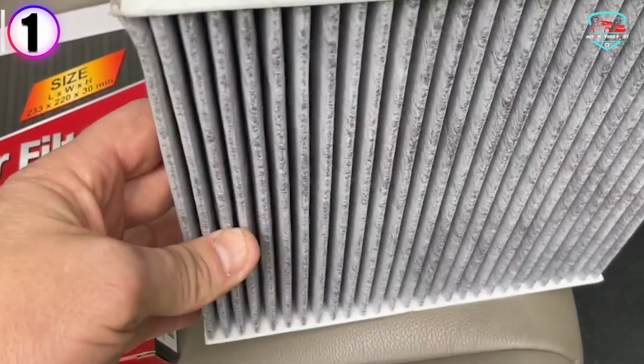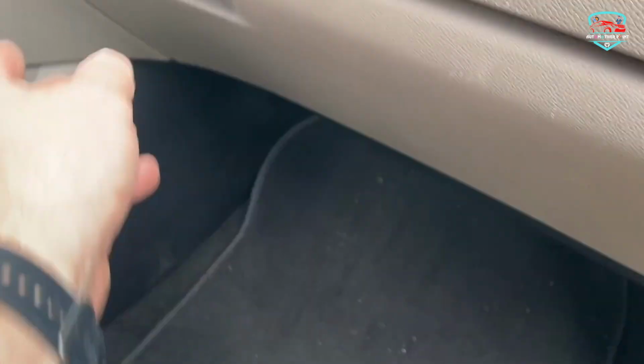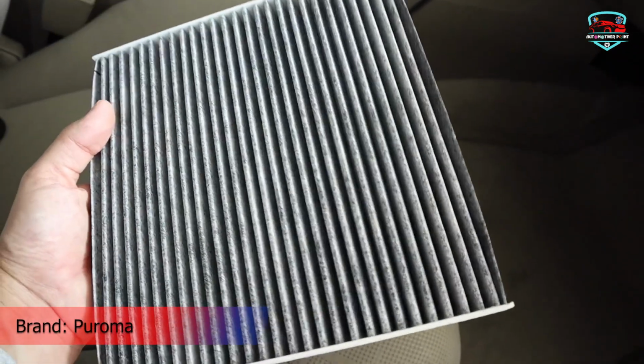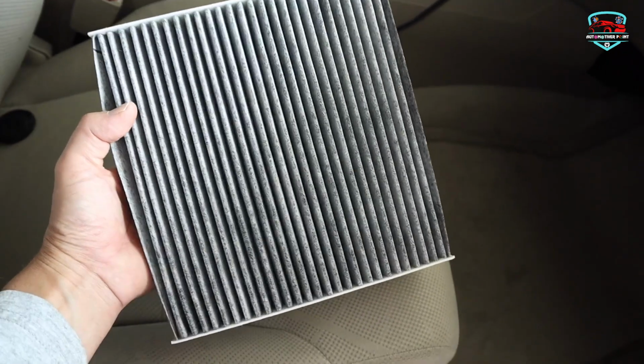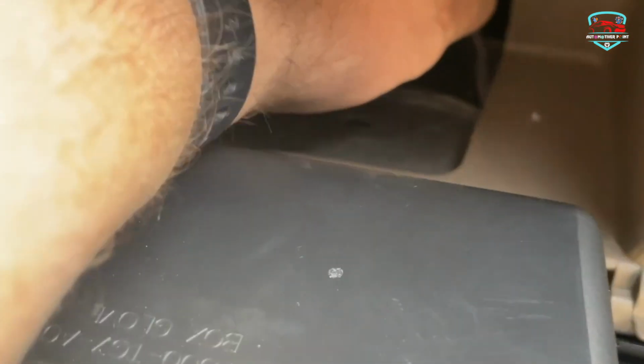In our list, the number 1 product name is Puroma Cabin Air Filter. Puroma Cabin Air Filter is made for vehicle owners who want fresher interior airflow without complex steps. This replacement filter is designed to match several models from both Honda and Acura. It supports a wide list of vehicles including Honda Civic, CR-V, Odyssey, Accord, Pilot, Passport, Crosstour, and Ridgeline. Acura vehicles such as ILX, MDX, RDX, TL, TLX, RL, RLX, TSX, and ZDX are also compatible.